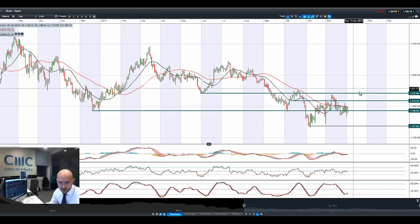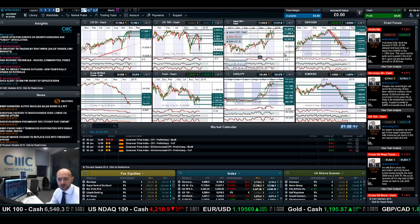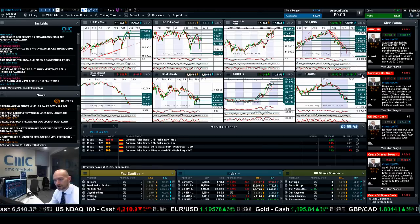So having a look at gold there, gold's not really doing huge amounts, still bouncing around 1,186, below the moving averages. Other technicals are quite neutral, almost got a crossover in the MACD, ready to break the zero line. Depends where that dollar strength is, if that's going to continue on. We'll be looking at euro dollar and cable right now.